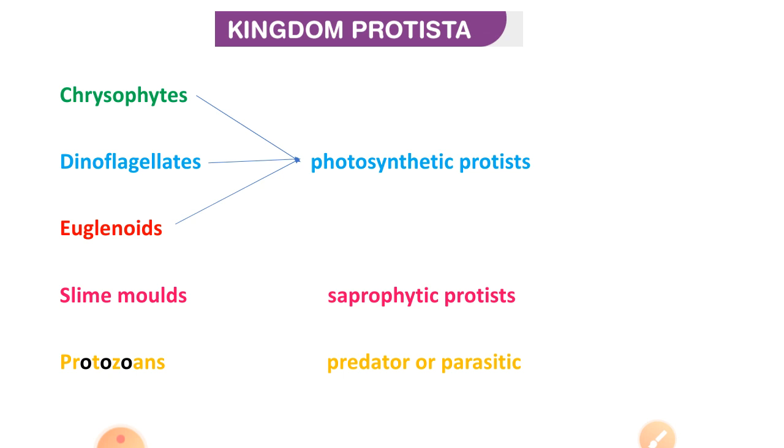Kingdom Protista is divided into 5 groups. They are chrysophytes, dinoflagellates, euglenoids, slime molds and protozoans. Chrysophytes, dinoflagellates and euglenoids are photosynthetic protists, while slime molds are saprophytic protists and protozoans are predator or parasitic.